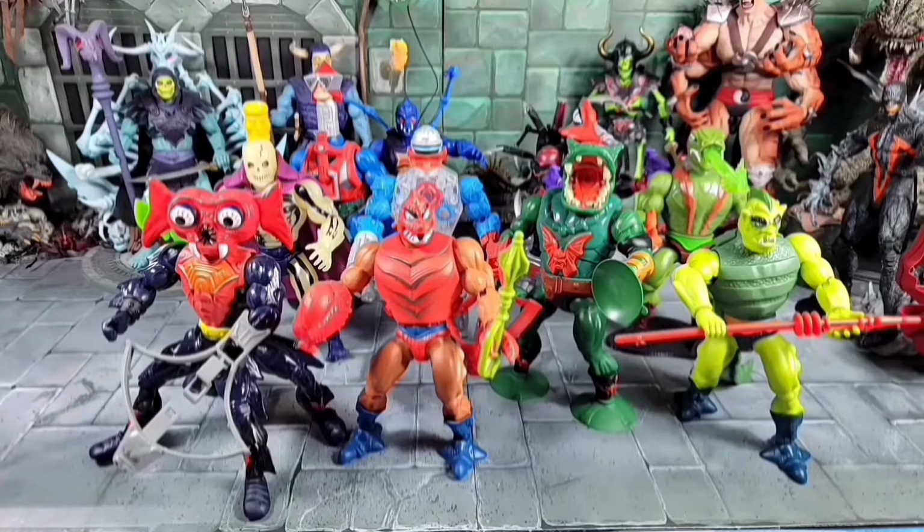So pretty much you can see what I have laid out, and yeah, it's kind of hard to pick because I can easily do 20 or 30. For the most part, we're three-quarters of the way through now, I would say, with the Origins line for what figures they brought over from the Vintage line into the Origins, which is awesome. There is a couple missing.